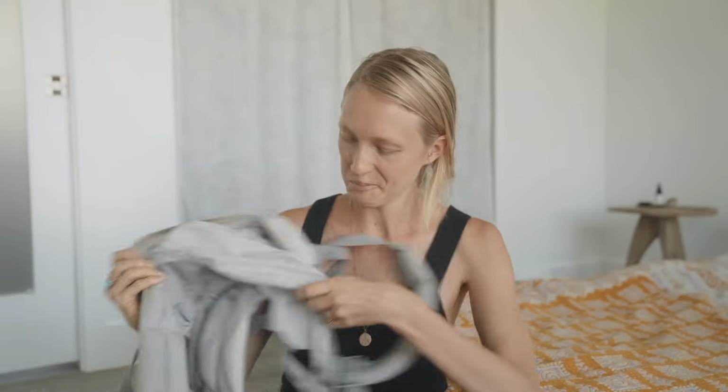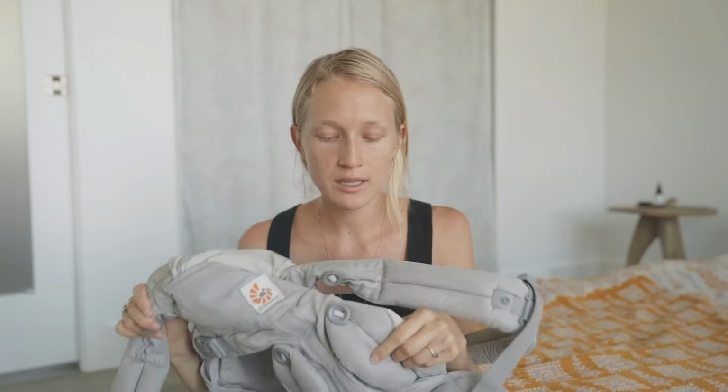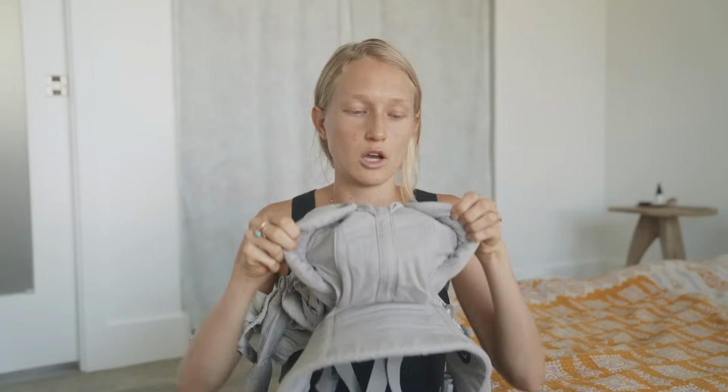But after that, we've been using this Ergo 360 all-in-one carrier every single day. And this one, I'm going to link this specific one down below. I think this is their newer version that is fit for newborns up until you can't physically carry them anymore. It's so versatile and awesome. So these bottom parts you can open up, and their newborn legs just scrunch up in there.